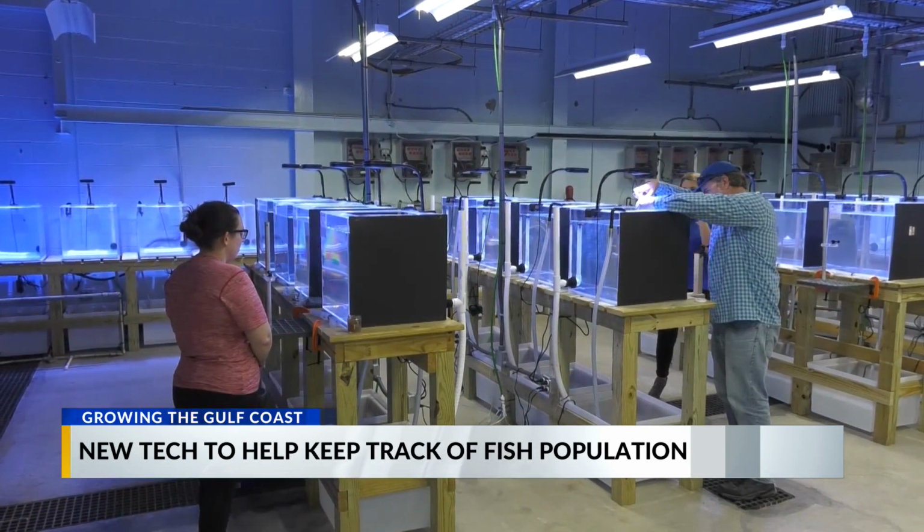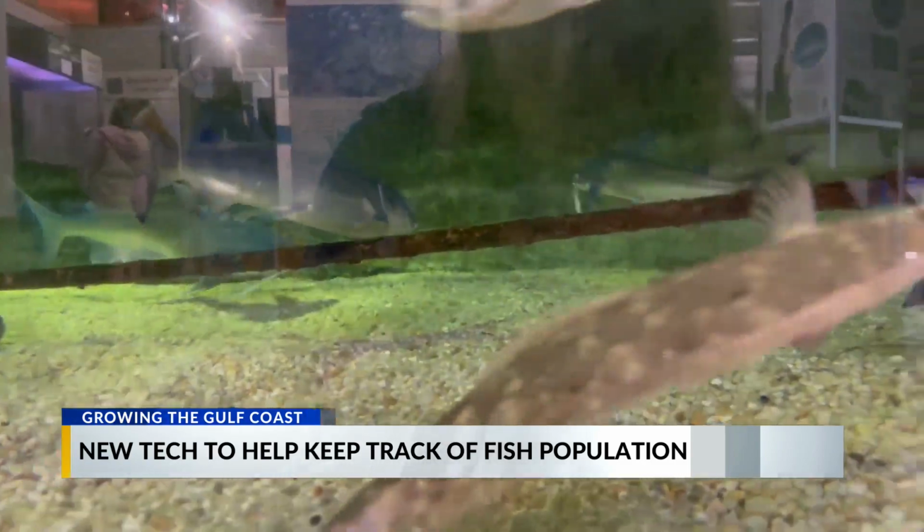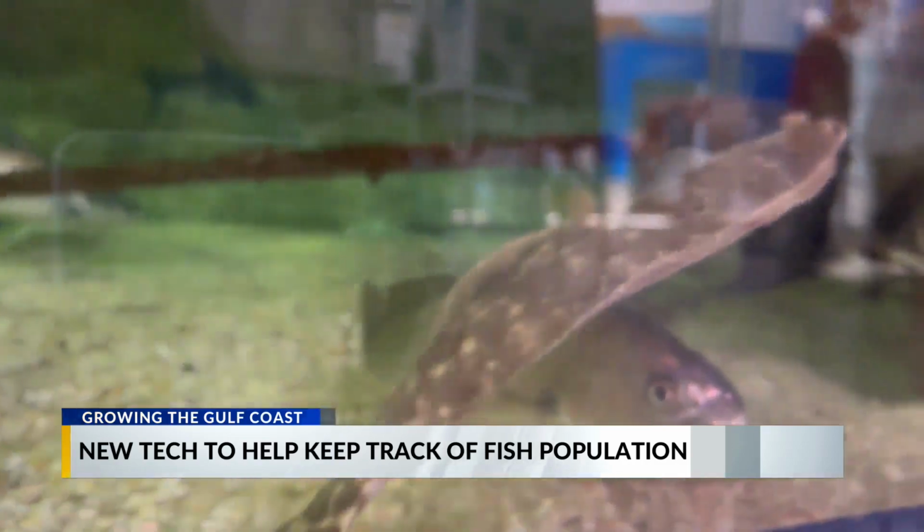Scientists are getting their feet wet, starting with just changing one variable before tackling other projects that switch up multiple stressors in the near future.